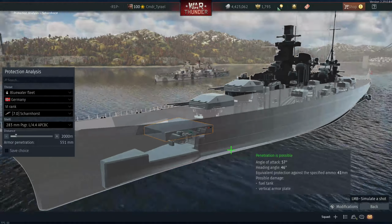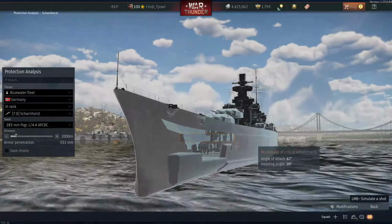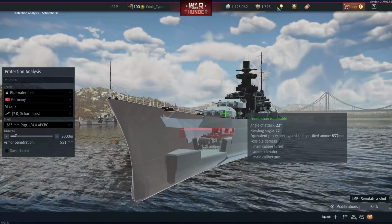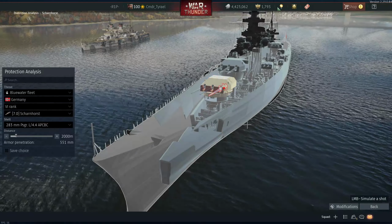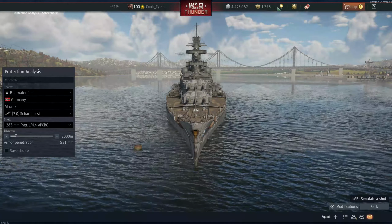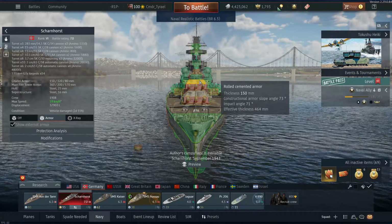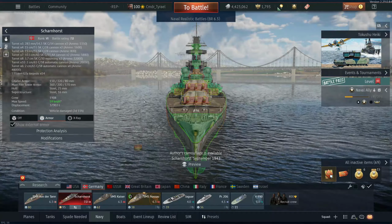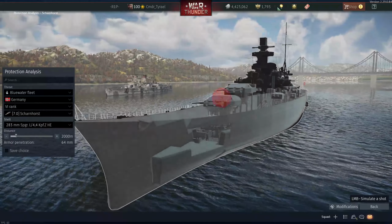Since the new flooding mechanic has been introduced, however, she is much more susceptible to HE spam from both 8-inch cruisers and higher. But if you get into a single one-on-one fight with the Scharnhorst, you can be guaranteed that it's going to do a lot of damage to you before you do the damage back. Scharnhorst is a close-range brawler. She's designed to get into the face and into the center of the convoy, cause maximum damage, and then scoot before reinforcements come. And in War Thunder, that's how you play her.